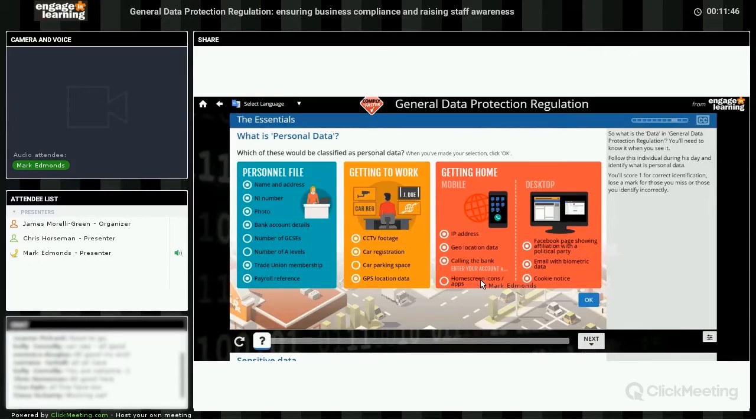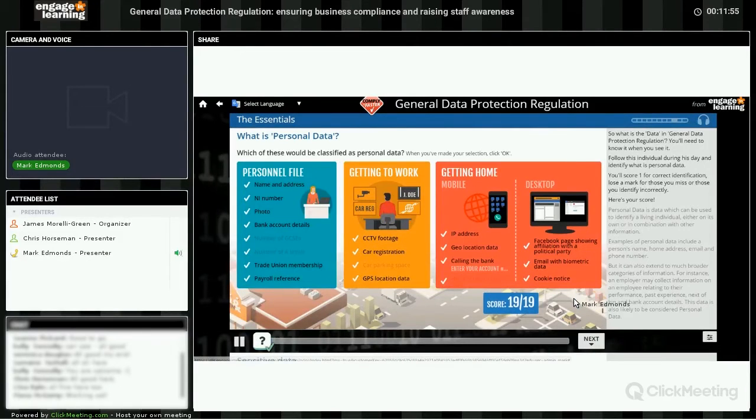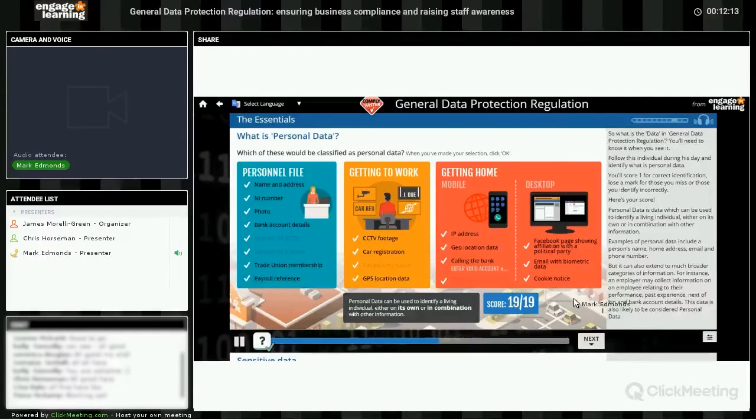Here's your score. Personal data is data which can be used to identify a living individual, either on its own or in combination with other information. Examples of personal data include a person's name, home address, email, and phone number. But it can also extend to much broader categories of information. For instance, an employer may collect information on an employee relating to their performance, past experience, next of kin, and bank account details. This data is also likely to be considered personal data.